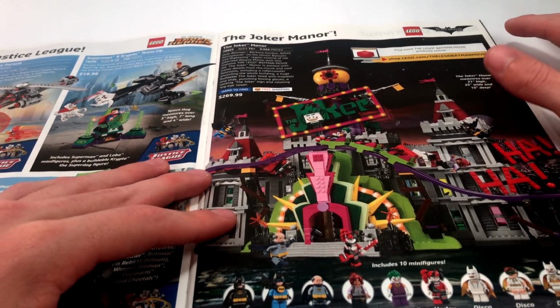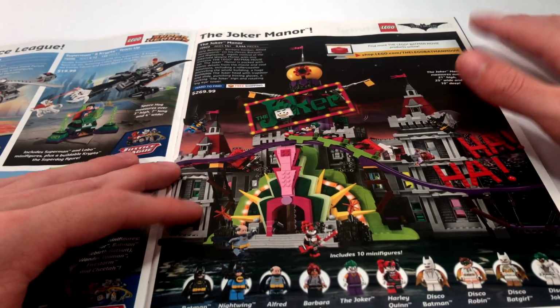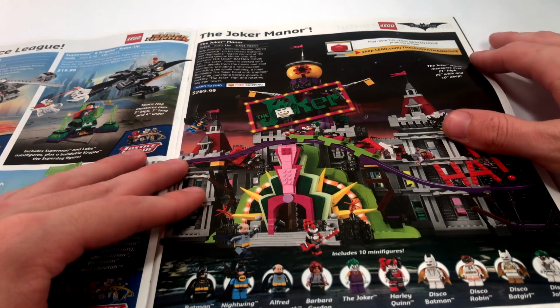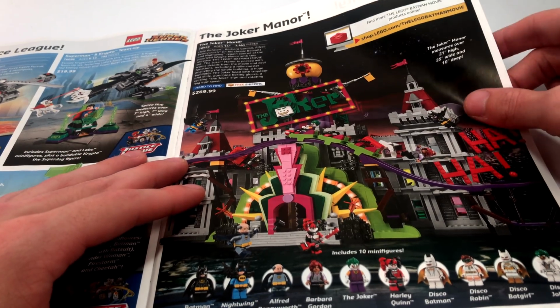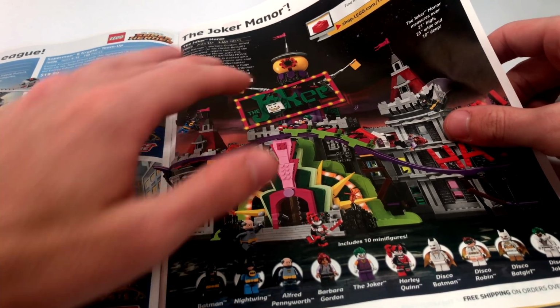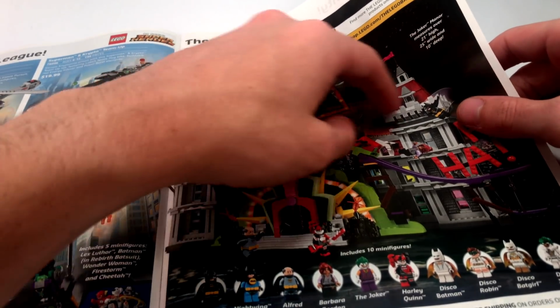Moving on, we have the Joker Manor, which is an absolutely amazing set. $270 for almost 3,500 pieces is a crazy price per piece, especially for a licensed set in Lego Batman. So this is darn awesome. I absolutely love it. You can see the Joker's face here. It's got the whole Joker logo.